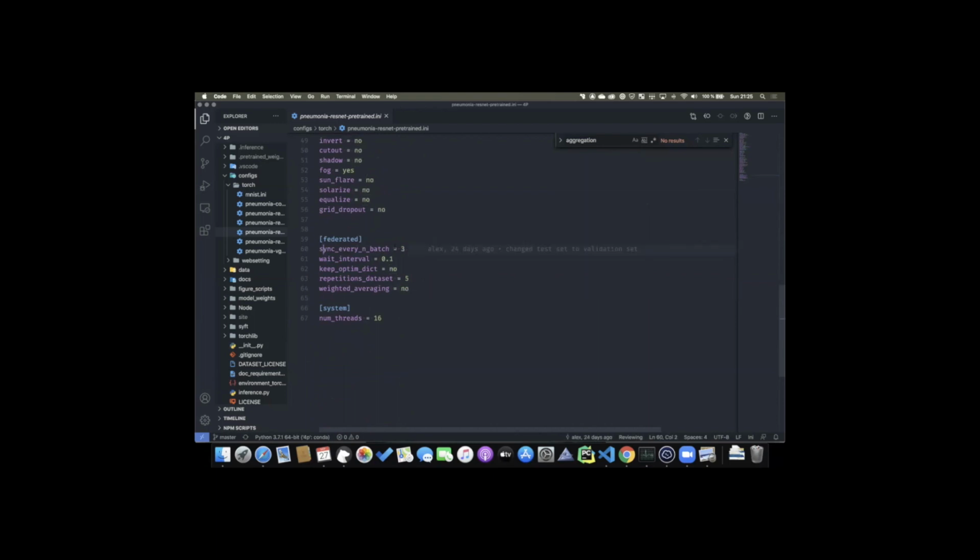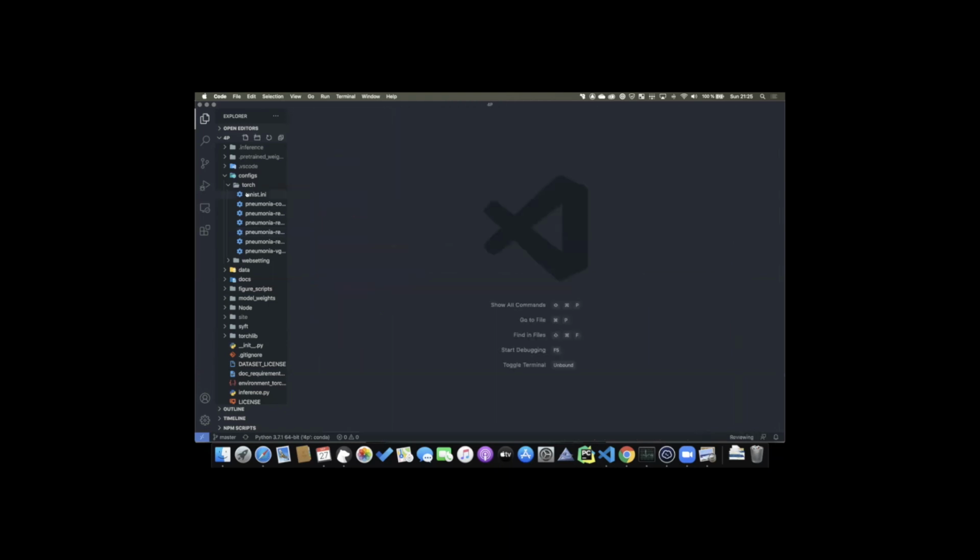There's this sync every n batch parameter, which means during the federated learning procedure, how many batches do we wait on the workers before we do a synchronization and secure aggregation pass. So in this example, each worker trains locally for 3 batches, and then it'll do secure aggregation. And the repetitions data set is how many times the data set will get augmented on the workers. So you have the data augmentation as well. So that's the configuration file.